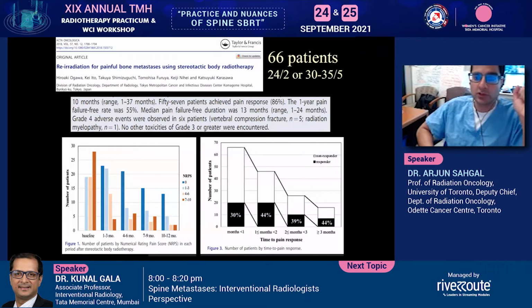And there was a recent article from Japan, again showing high rates of pain response in patients treated with re-irradiation SBRT. And the median pain failure-free duration was 13 months, and the 1 year pain failure-free rate, 55%. So this is supporting very high rates of efficacy that are durable over time. But again, we really don't have a lot of good quality data.